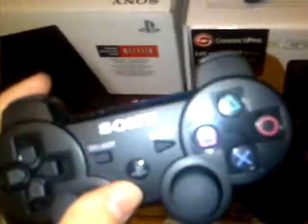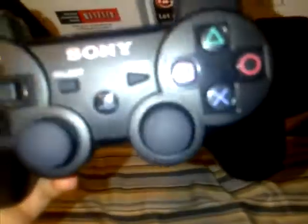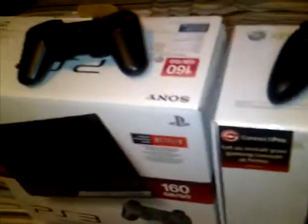And let's move on to the PlayStation 3 controller. The PlayStation 3 controller is snug. It fits nicely in the hand, very small, nice joysticks, and it reminds me a little of the PlayStation 2 controller, except lighter and smaller. And completely wireless, no batteries, charged with a standard USB. And yeah, so for the controllers, I'd have to give it to the PlayStation 3.